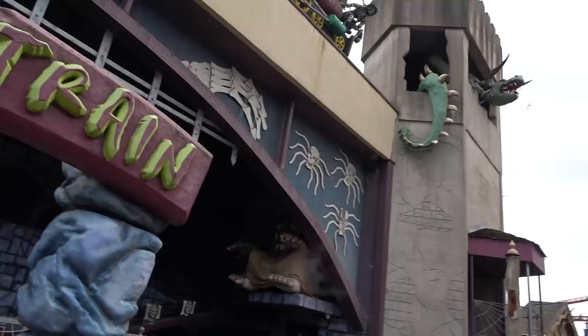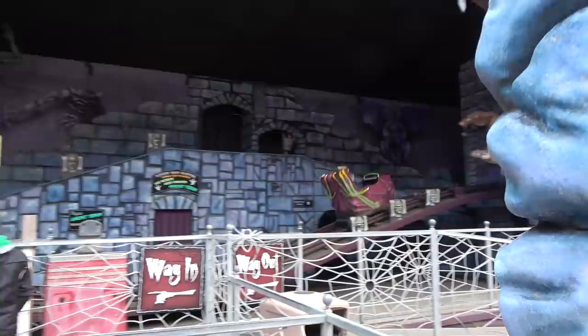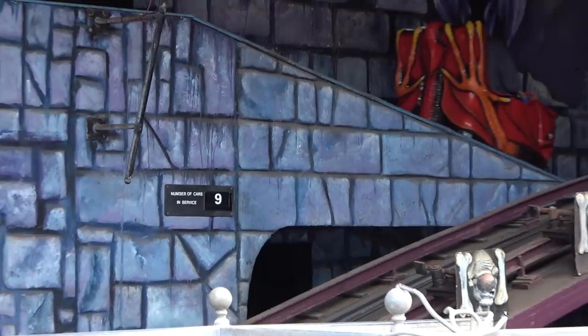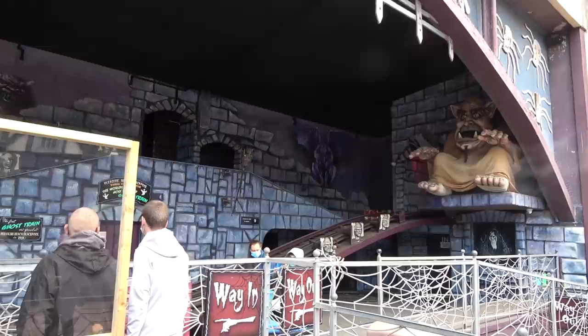Then it's time for the ghost train. So you just love the classic amusement park sounds here at Pleasure Beach, especially of the ghost train. How many cars have we got in service today? 9 cars in service, as we can see there on the wall. And here in the queue line, of course, to help with social distancing, you've got all the Perspex walls up just down here as well.